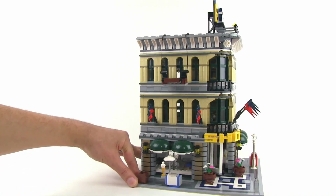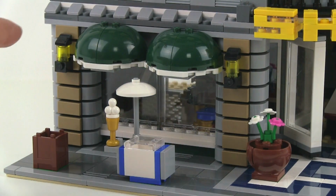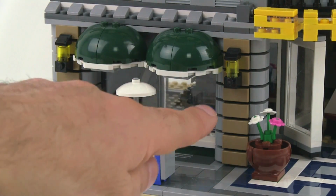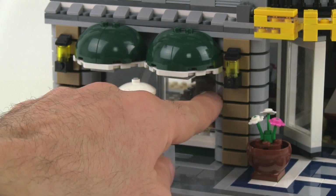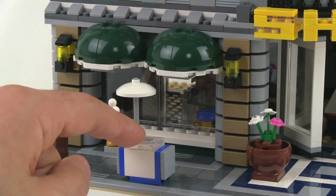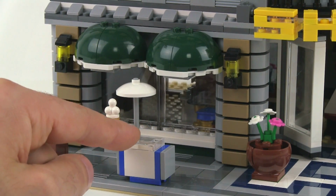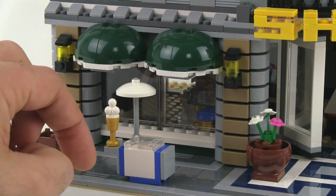Let's go ahead and take a look at the details from the outside, starting from the bottom. On this side, you can see the nice dark green awnings and large windows. You can also see the facade that they used with little gaps in it for these kind of column details. This is a little ice cream stand just for a vendor to be standing out there offering up some refreshments on a nice warm day.